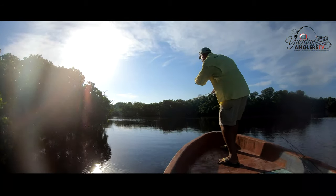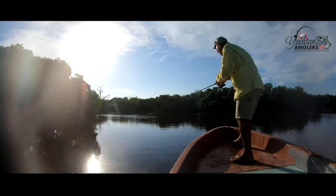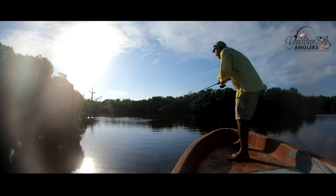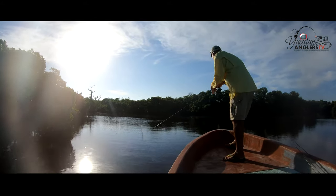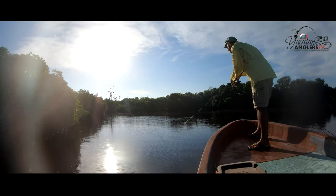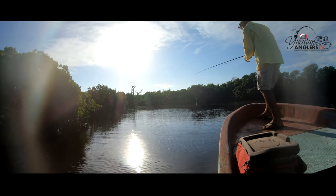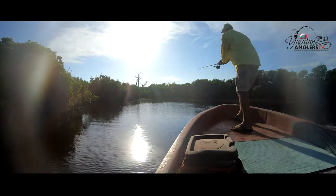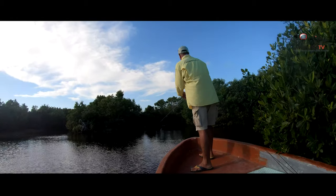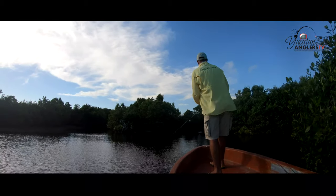There's quite a little pod of little baby tarpon right up in here. See if I can get one to hit this little DOA Terror Eyz. Come on. I see you, I see you. There's a bunch of them back up in here. He went for that as soon as it hit. Did you see that? I must have landed on his head.